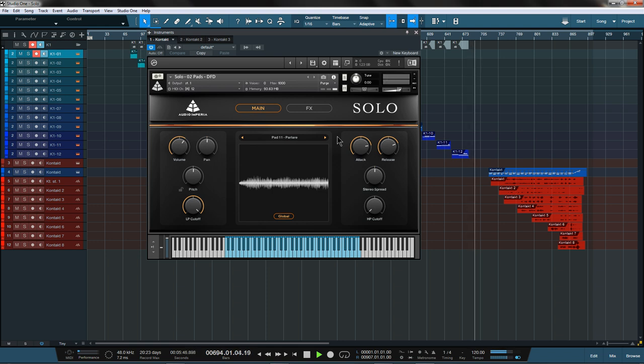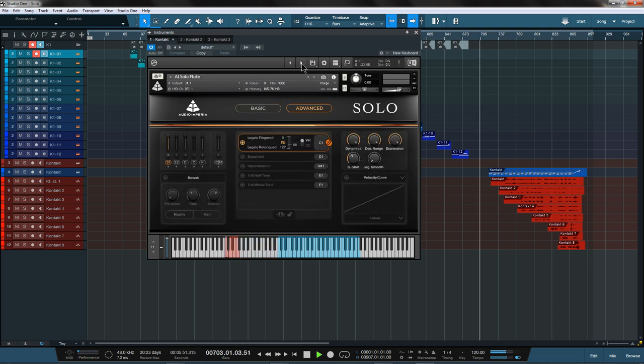If this library was $500, I'd be impressed with it as an overall collection. But at $300, I'm more than impressed. For me, this is an absolute recommendation for the discerning composer and library collector.